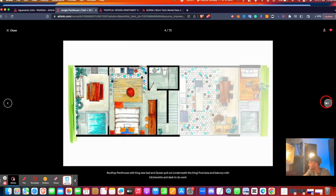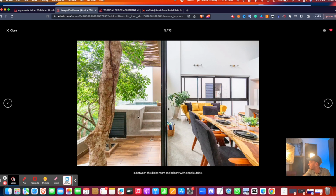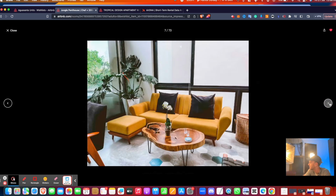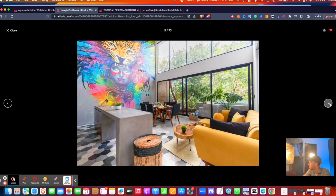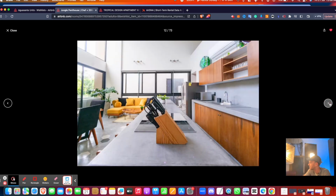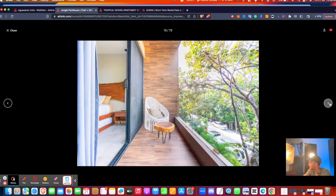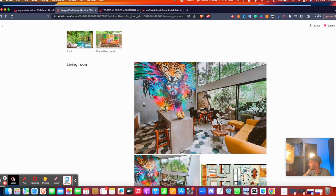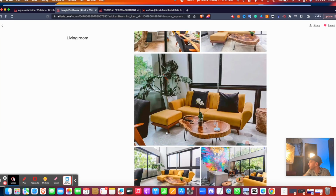This is what that looks like. You have the pool out here. You have very nice furniture. This is all handmade furniture. The pictures are nice. It's very minimalistic. It sleeps enough people. It sleeps 10. You have your bedrooms. And so this is what performs well.